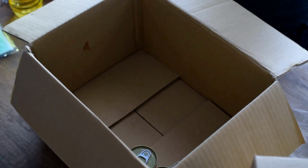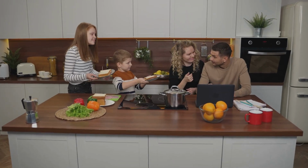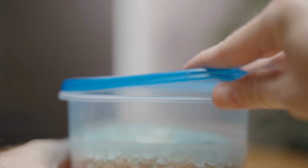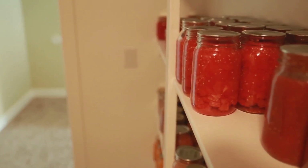Now that you know what to store, let's talk about how to store it. Here are some creative and budget-friendly food storage solutions. Use airtight bins to keep food safe from moisture, pests, and spoilage. Label each bin with the contents and expiration date.